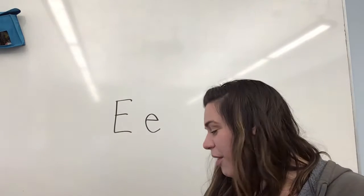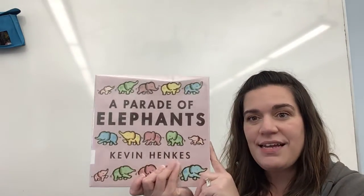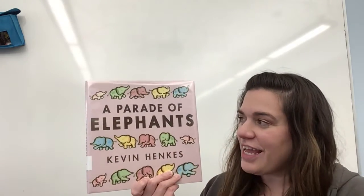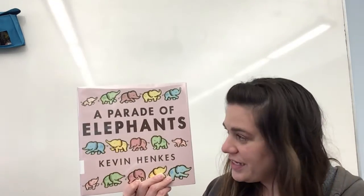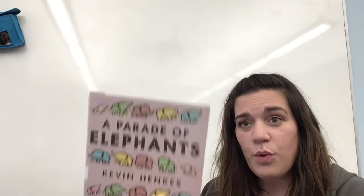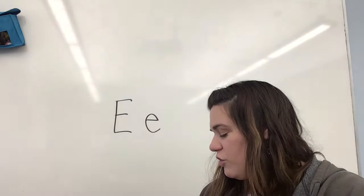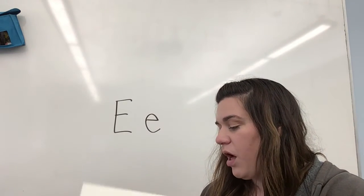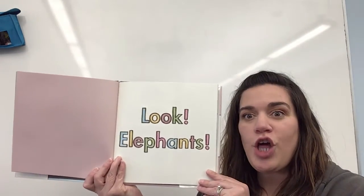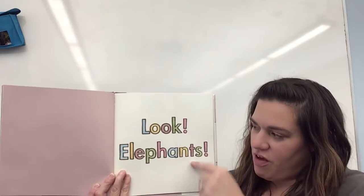Good job. All right, let's read our second book. A Parade of Elephants by Kevin Henkes. This is the second book we've read by him in our story times. A Parade of Elephants. Would you go to see a parade of elephants? You could practice your elephant walk. You did that. Look, elephants. Elephants is a long word.